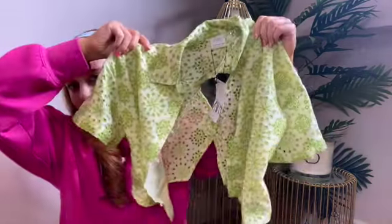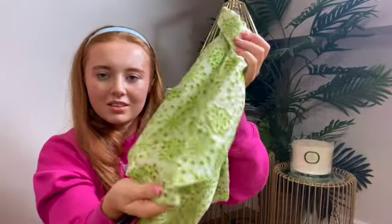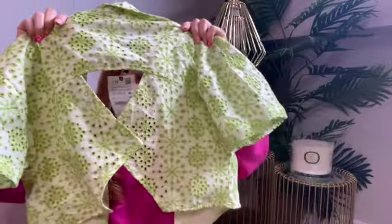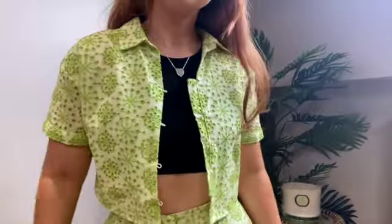Now there is a matching shirt for the shorts. I actually can't cope with how adorable this is. It's the matching shirt, just the same colours, not really doing it justice, but exact same in a shirt detail. The only thing is this one has a sort of cut out back, as you can see, and a wee slit at the bottom.